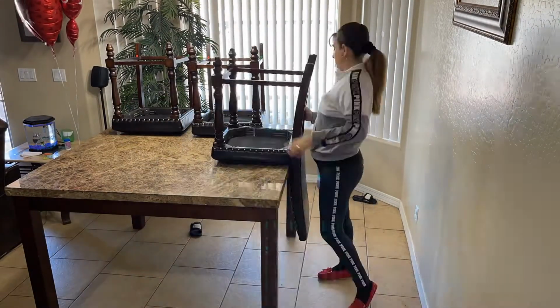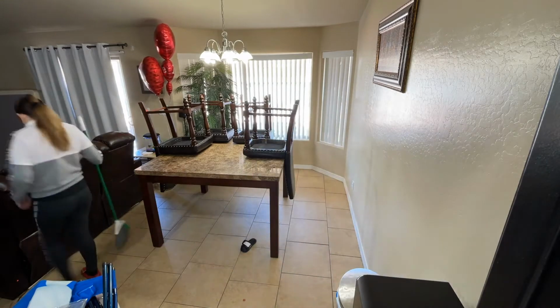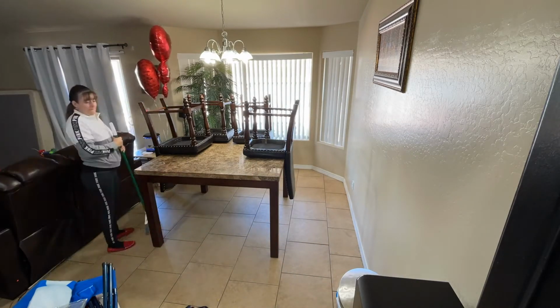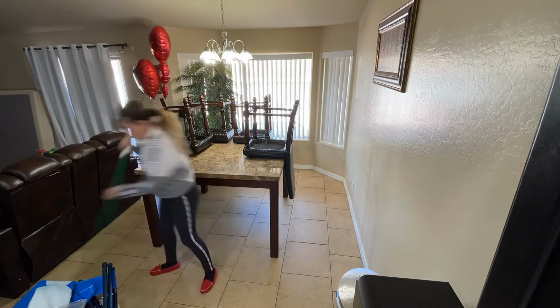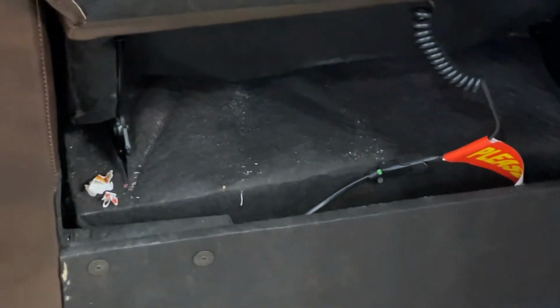Moving on to my dining room kitchen area. This is like one whole area together. So I like to start off with the dining room. I clean the table, then I like to put the chairs on top of the table. That way it's easier for me to sweep, and then I'm going to be mopping.